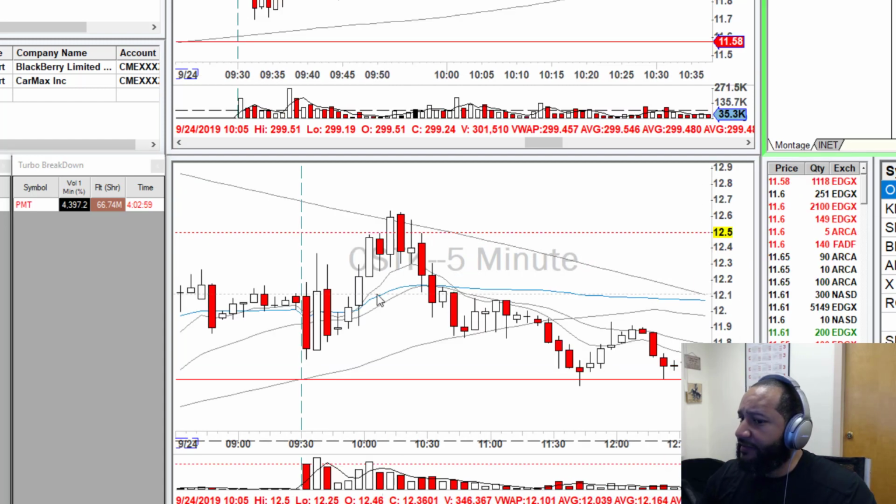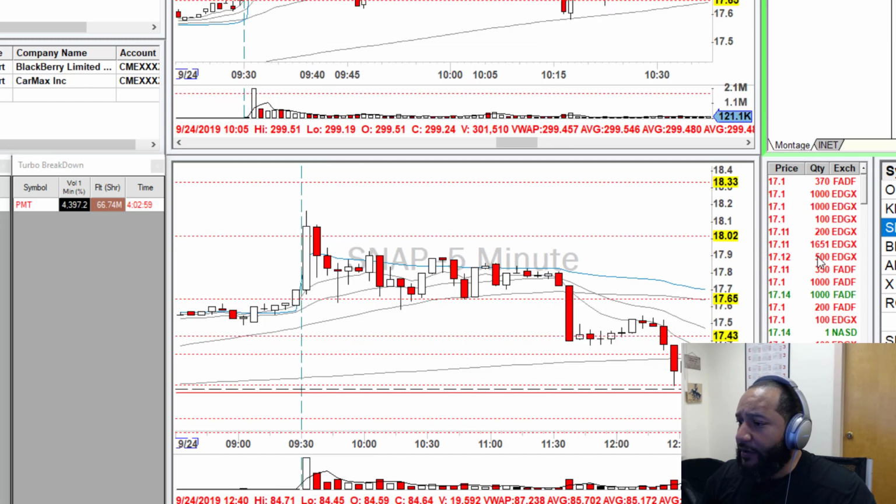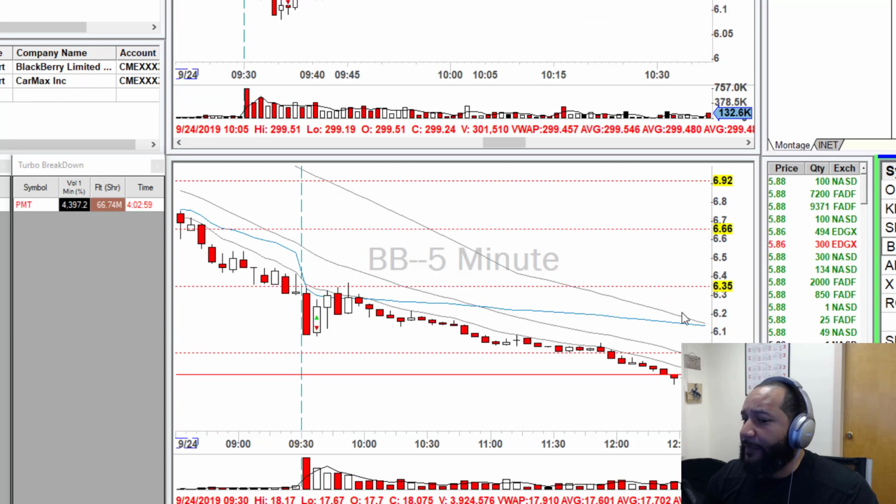So here's our watch list, guys. We had OSTK, which was a little choppy at first. We had KMX, which I had a trade on. We'll go over that in a second. We had Snap. Snap was also choppy, didn't trade very well. At the open, it gave you a nice pop, and that was the best trade it had. From there, it became extremely choppy, not really anything going on. And then when the SPY started selling off for the second or third time, it started dropping with the SPY as well.